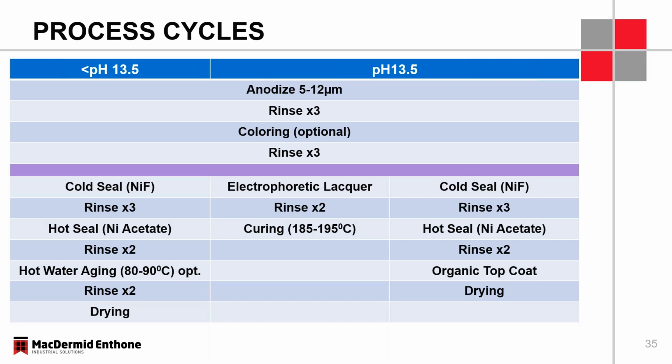So what we at MacDermid Enthone are working on at the moment is a different type of sealant slash lacquer finish to meet this pH 13.5 requirement. And again, what we have chosen to do here is the traditional sealing sequence of the cold seal, the hot nickel, the hot seal, the nickel acetate seal, but this is then followed by an organic top coat, which can be applied as a dip lacquer. This is something we are very excited about, and it's in the making. And we're hoping to be able to launch this product or this sequence in the very near future.